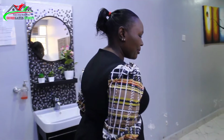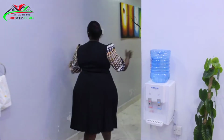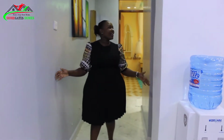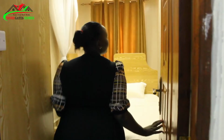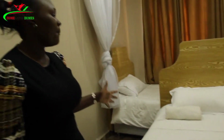And as we move on, the space is so spacious. You can play games, you can jump, you can put mats, you can add mats. We have a free walkway. We have a big free walkway. On our first door on the left, we have a room that is well fitted with two beds that can accommodate 2 to 4 people inside here.